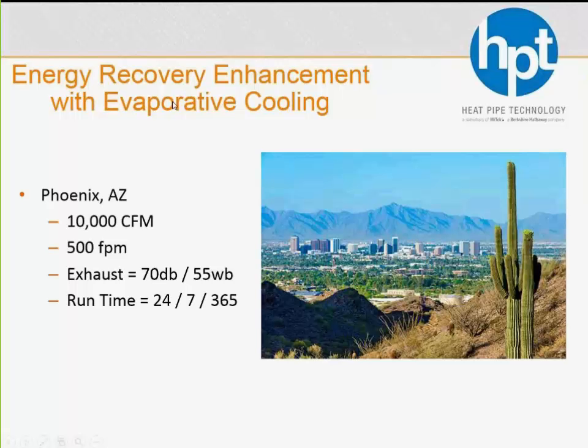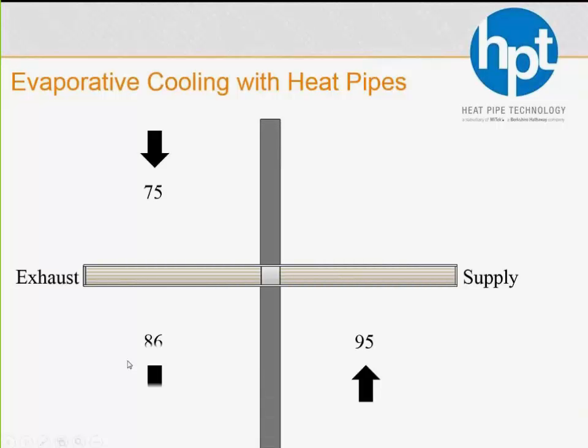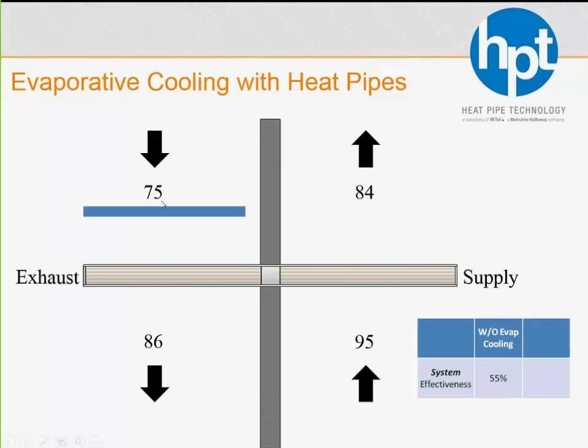We ran a scenario in Phoenix, Arizona with a 10,000 CFM unit, 500 feet per minute, running 24/7. And in this system, what we did, we added an indirect evap cooler onto the exhaust side. It took our exhaust temperature from 75 down to 62 degrees. And that related to taking our supply temperature from 84 down to 78, which changed our system effectiveness from 55 now up to 85 percent.